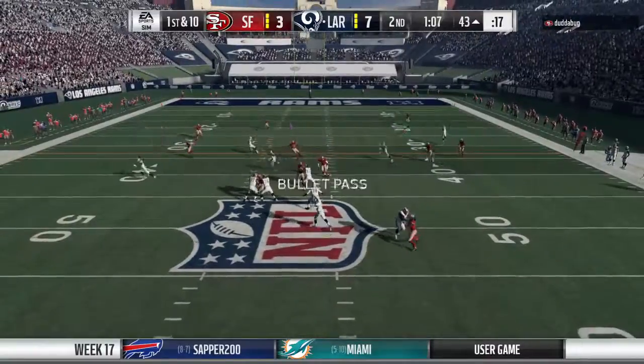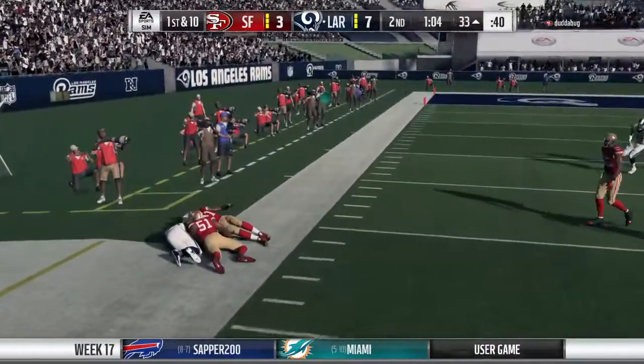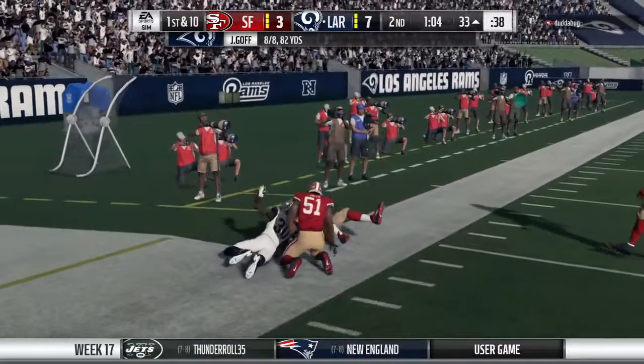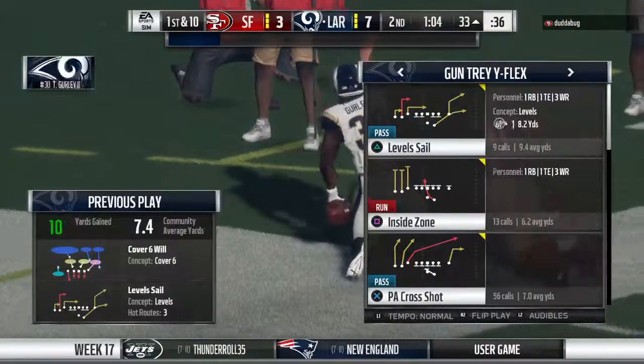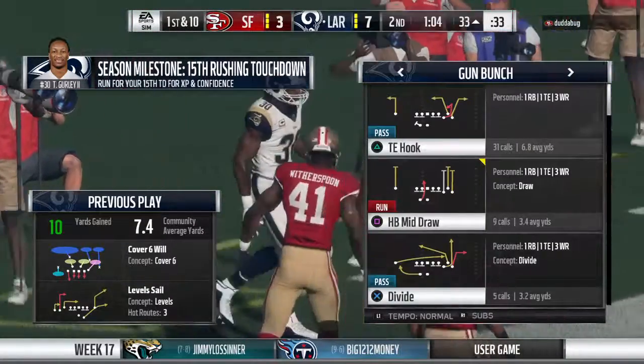On 1st down, Goff. They'll throw underneath for Gurley. And he gets this down inside the 35 before going out of bounds. They get 10 more there, and I believe that'll be enough for another 1st down. It will.